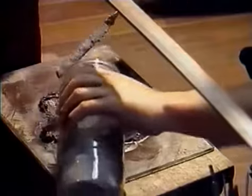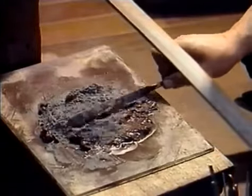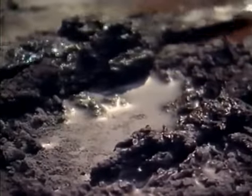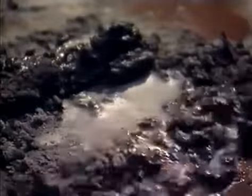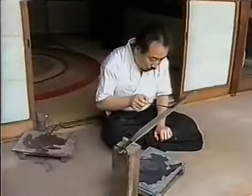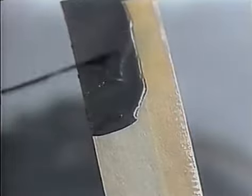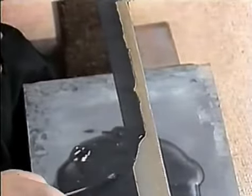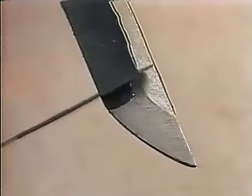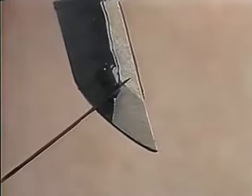To make a hamon with this wonderfully variable pattern, a special clay is used. The adhesive clay is made out of a mixture of charcoal, pulverized whetstone, and other ingredients. The exact proportions are the smith's own personal secret. Having carefully prepared the mixture, Yoshindo applies it to the roughly ground sword with equal delicacy. The clay is painted onto the blade in a thin layer. Once it is dry, it will be fired.